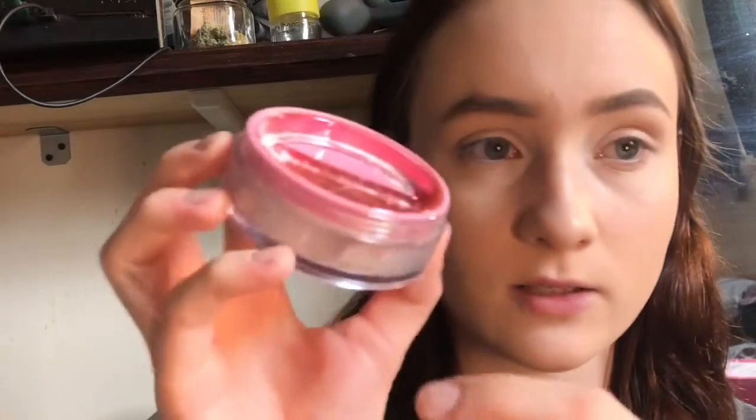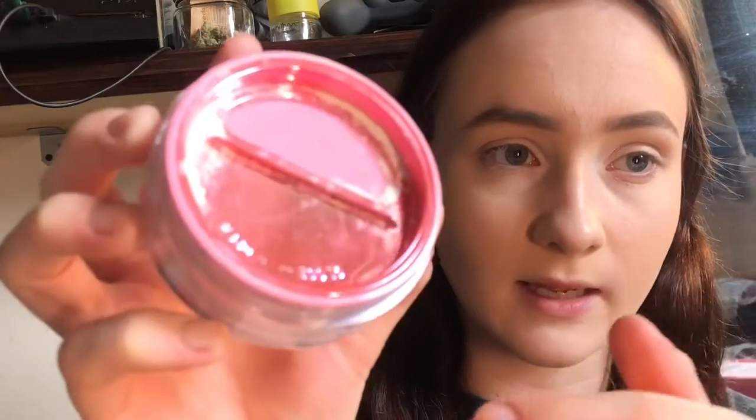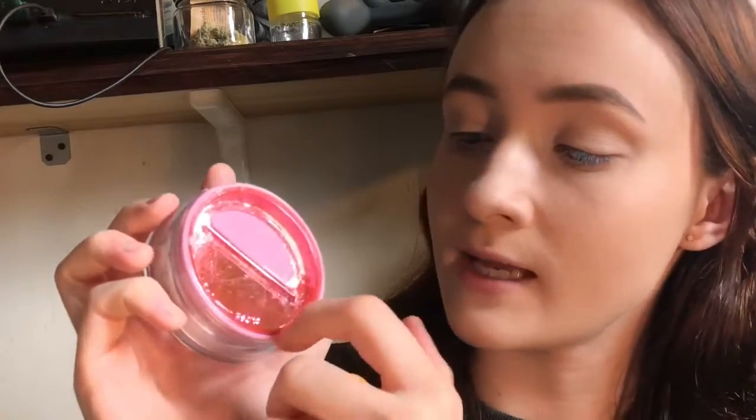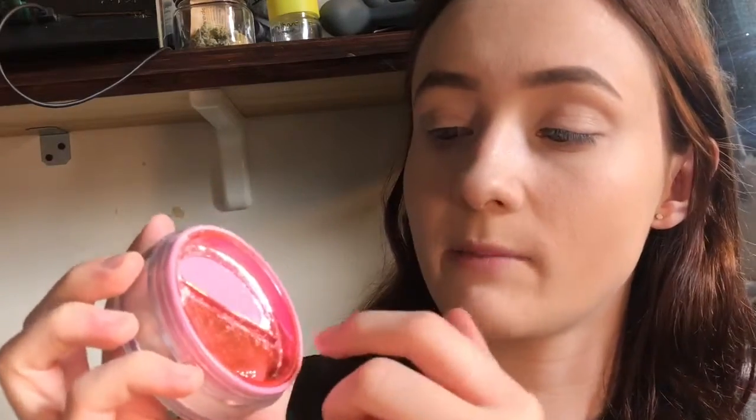Real Techniques sponge to set, and I really think the packaging is adorable. The only thing that I had a problem with was there was some spilled out of this when it came, and I don't think you're going to be able to see it, because if I tilt it, I don't want powder to spill, but right here it's kind of not together, so there's a gap, and I think some of the powder came through there, which didn't make a huge mess, but it was there.